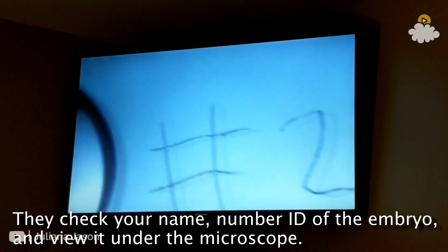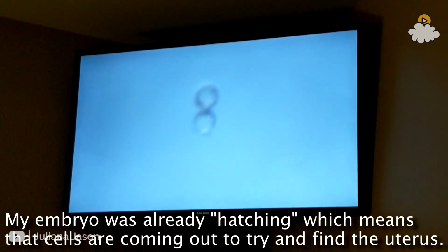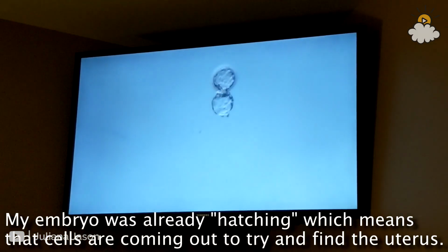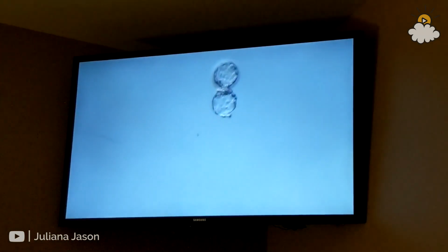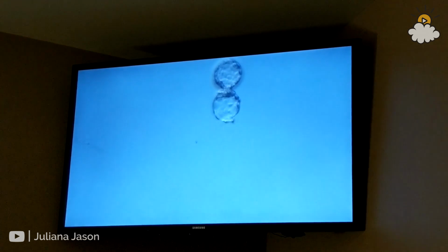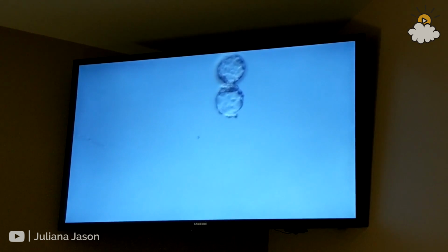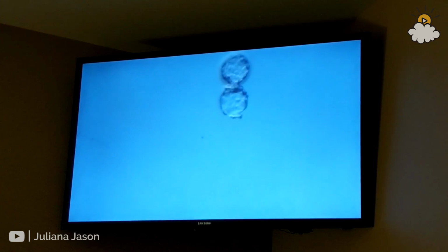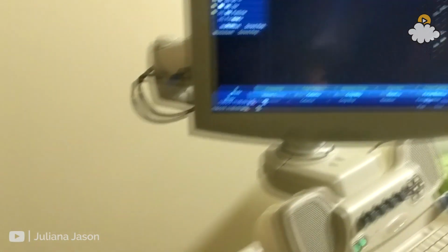Embryo number 2. Going deep in there. Oh, look how much more is out. Wow, it's almost like 2. That isn't 2, is it? No. Years ago, there was an embryologist I worked with, and he said it's like Casper the Friendly Ghost going through the keyhole. It looks like an hourglass. It's a beautiful embryo. Forever symbol. That's awesome. Yeah, that's the infinity symbol. Oh, I love it.